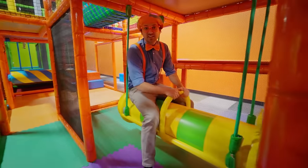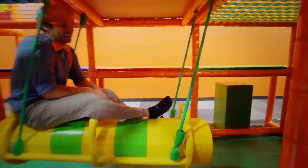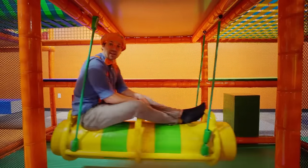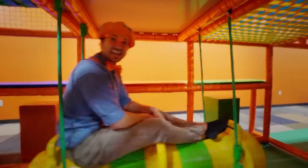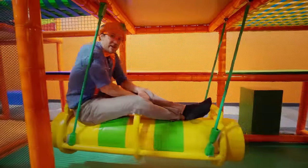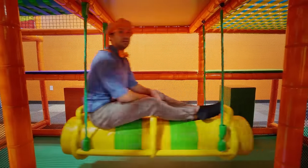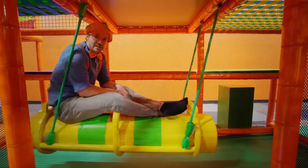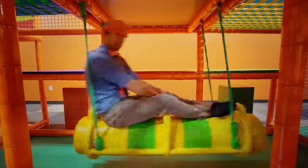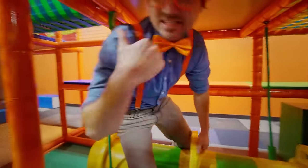Whoa, look at this! It looks like a swing. Whee! This is so much fun! It's kind of relaxing. Have you ever been on a swing before? Yeah, like at the park, the playground. They're really fun. See how I'm keeping my momentum by leaning forward when it goes forward? Now I'll lean backwards, back, forward, back, forward. That's awesome. Okay, let's continue this way.